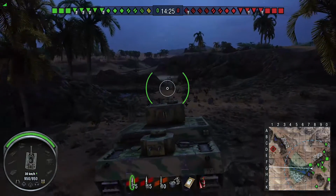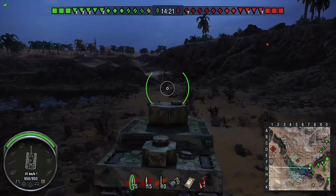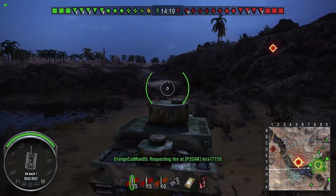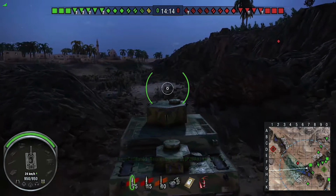1600 DPM with that gun. This one is 5 rounds a minute, doing 300 damage. It's not hard to do maths there. It's 1500 DPM. It's 3 shots. Well, it's 5 in this. Oh, 5. Sorry.